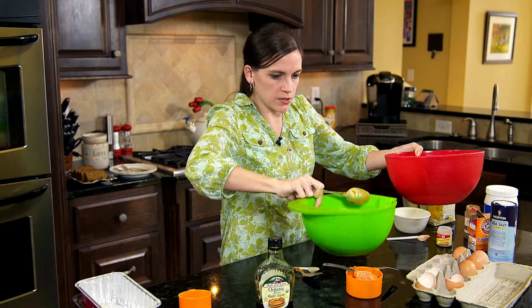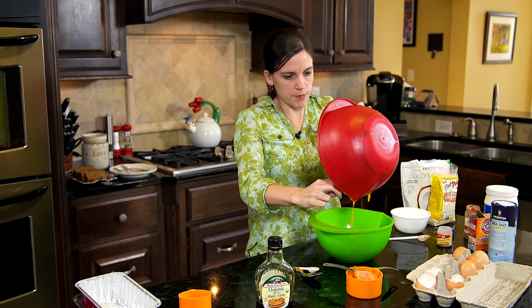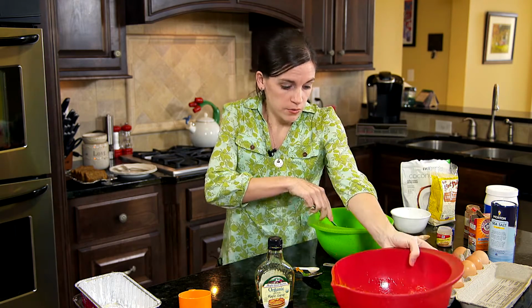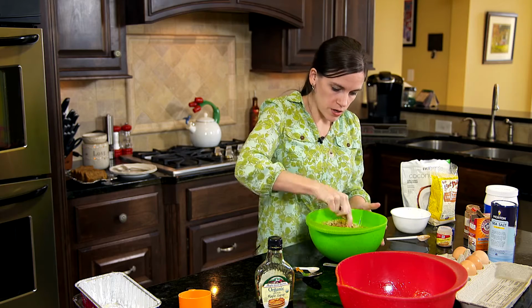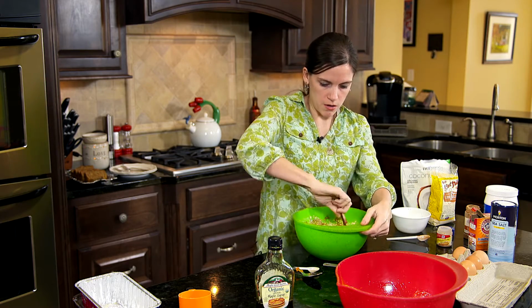We're going to mix it on into our dry ingredients, our almond and our coconut flour and our spices. And then mix it, and that's really it. It's a quick and easy bread. It does take a little while to bake, but you don't have to do anything. You can clean up while it's baking.